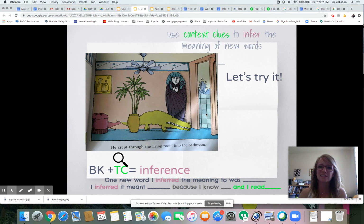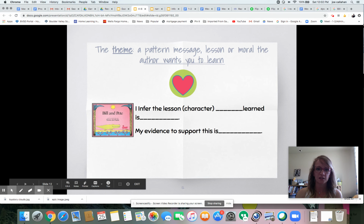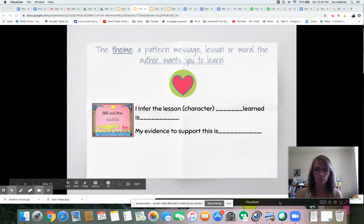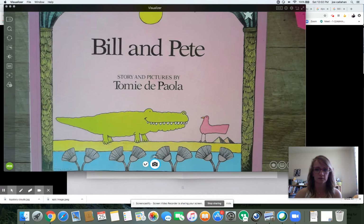So readers, that's exactly what we're going to do when we practice using our context clues. When you are inferring, you might be trying to figure out what a new word means, or you also might just be trying to figure out a word that you're having a hard time reading. Either way, using those context clues that you read in the text and in the picture, merged with your background knowledge, is a really smart way to make those inferences. All right, we are now going to read Bill and Pete all together.